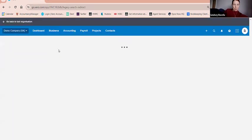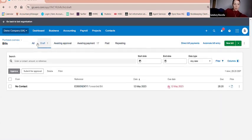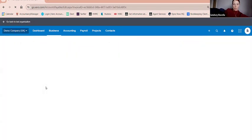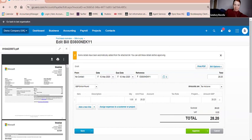I'm just waiting for it to pop into the draft box. There it is. So this is all your bills. Here, this draft just appeared, a number 1 next to it. If I click on that, that's the bill that I've just sent in via email. So if we click into it, it will show you a preview of that invoice at the side.